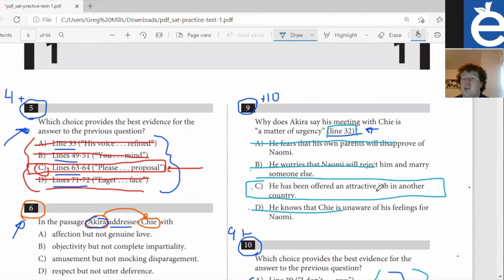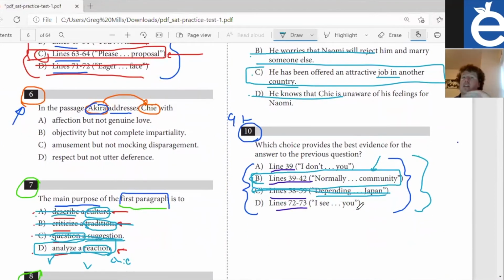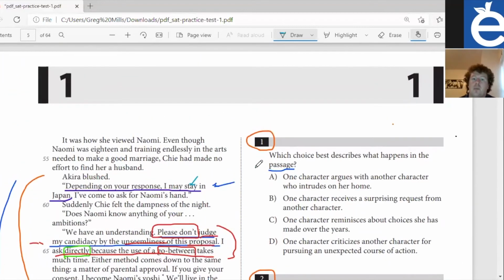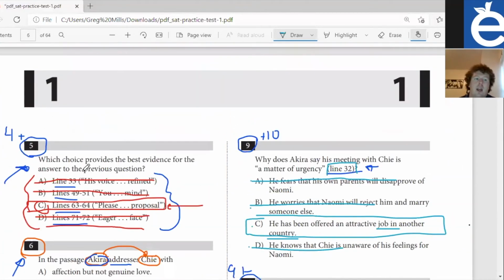He's been offered an attractive job, a dentist position in another country, the United States. Okay, so again, that system allows us to avoid misleading answer options and get straight to the appropriate content. All right, let's finish out the rest of the questions for this passage, and then we can move on to the writing and language.